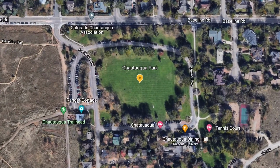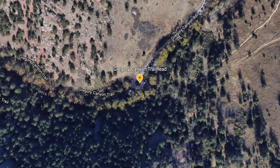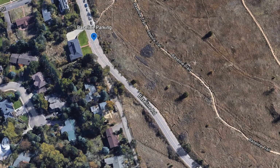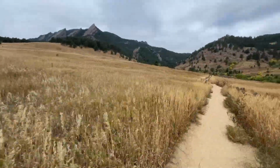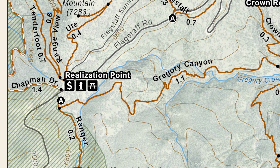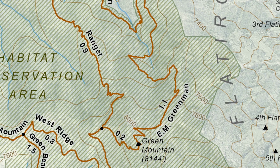It all starts at Chautauqua Park, as so many Boulder hikes do. The trailhead is actually at a little spot called Gregory Canyon, just past Chautauqua, kind of at the base of Flagstaff Drive. But this lot is tiny, and it'll almost certainly be full no matter when you go. Instead, park along the street next to Chautauqua or at one of the many side streets, then pick up the trail but hug the north side along Baseline Road. From there, follow the Gregory Canyon Trail and look for signs for Green Mountain. Where the Gregory Canyon Trail turns left, you'll follow the Ranger Trail and then the E.M. Greenman Trail, and this little system will take you all the way to the top.